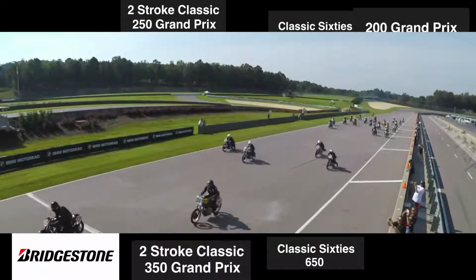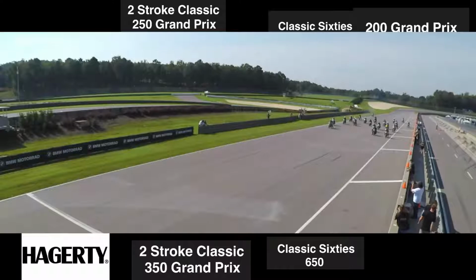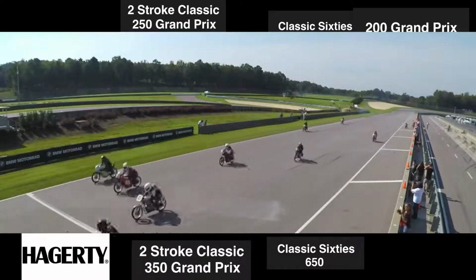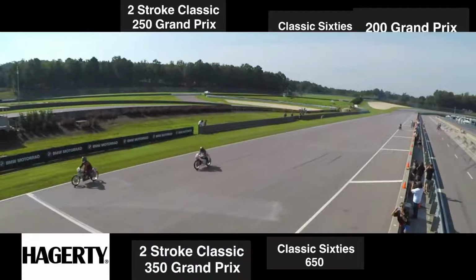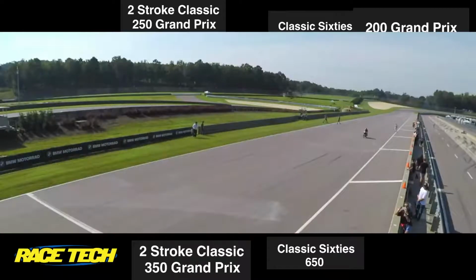As the green flag waves, looks like it is bike number 588 back on that second row getting a great start as that Classic 60s and Classic 60s 650 field thunder down the front straightaway through turn number 1. Looks like everybody's through cleanly there. Then it's going to be our second wave starting the rest of the field, as the 250 plus or the 200 plus Grand Prix field gets going along with the two-stroke Classic 350 and two-stroke Classic 250 field.